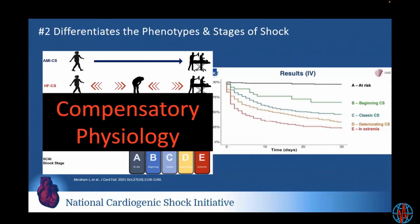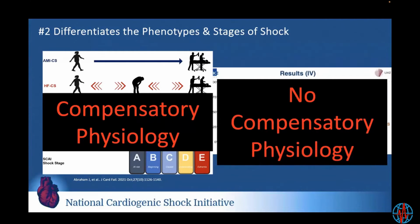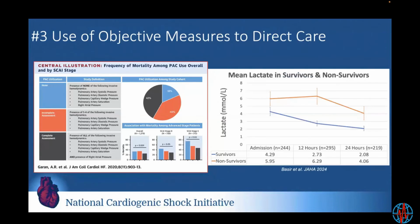On the right-hand side of the screen, you can see the mortality in AMI cardiogenic shock is much higher because these patients don't have compensatory physiology. And it's not just AMI cardiogenic shock. Even acute shock presentations from myocarditis are going to present in the same way. So it's really important to keep these differences in mind.